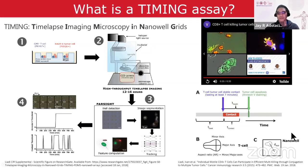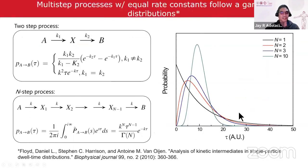All right, and for this particular talk, I'll be sharing with you the model that we were able to find for one of the temporal data that we obtained from the system, which is T contact. How long the T cell is in contact with the tumor cell. And for the model, we borrow the concept from chemical kinetics. All right, so we have here a two-step process comprised of two irreversible first-order reactions. When the rate constants are not equal, it can be solved to yield this equation here. If the rate constants are equal, it reduces to this equation here.